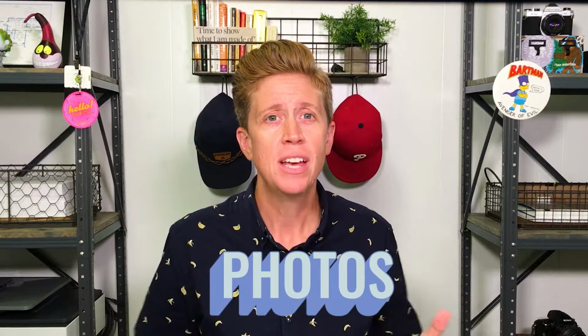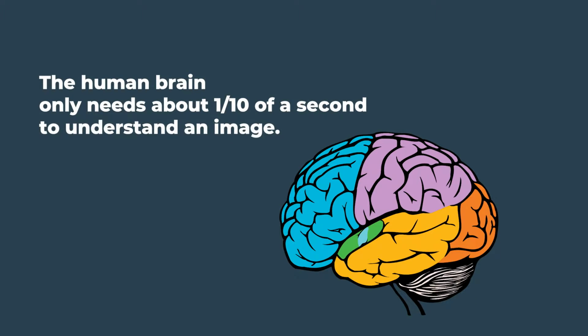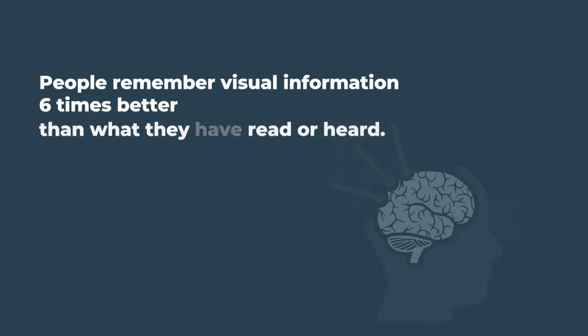Yeah, pictures. Did you know Facebook posts with images see 2.3 times more engagement than those without images? Our brain only needs about 1/10 of a second to understand an image, but reading about 200 to 250 words, which is about the length of a tweet, takes us an average of 60 seconds. And people remember visual information 6 times better than the information they have read or heard. Plus, photos are a great way for telling stories, and that's what marketing is all about, telling a story.